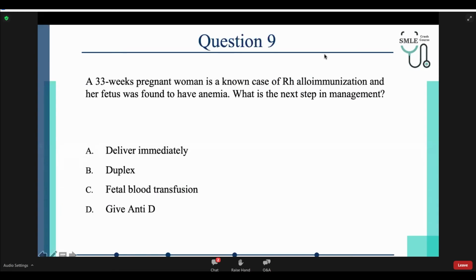Let's have the poll for question number 9. This is a 33-week pregnant woman. She's already sensitized. The baby has anemia. What's the next step in management? Please do not choose give anti-D.